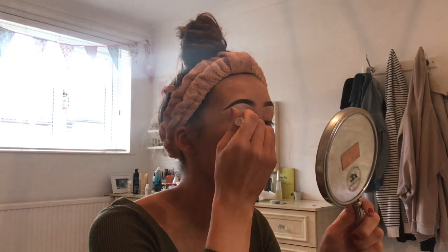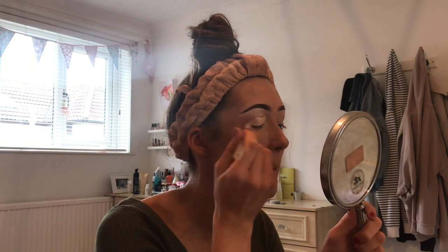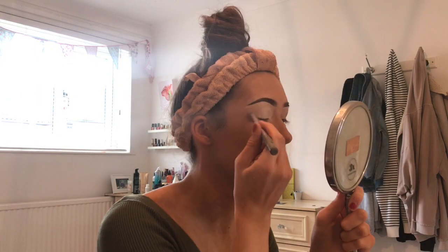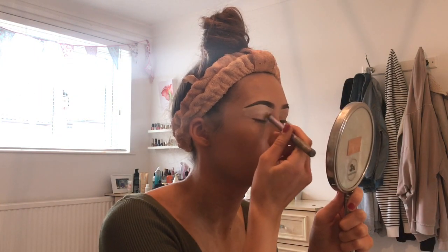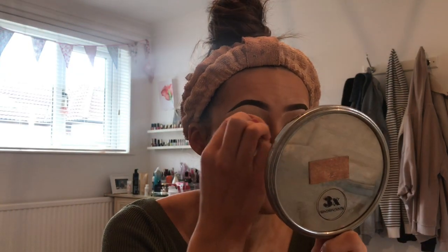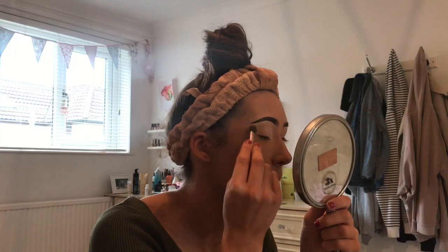Then I take that MAC Select Cover Up on the same brush and I pack this all over my lid, take off any excess. Then I go in with my sponge. Then I take my Stay Matte powder. I take my powder then and I basically bake my entire face.